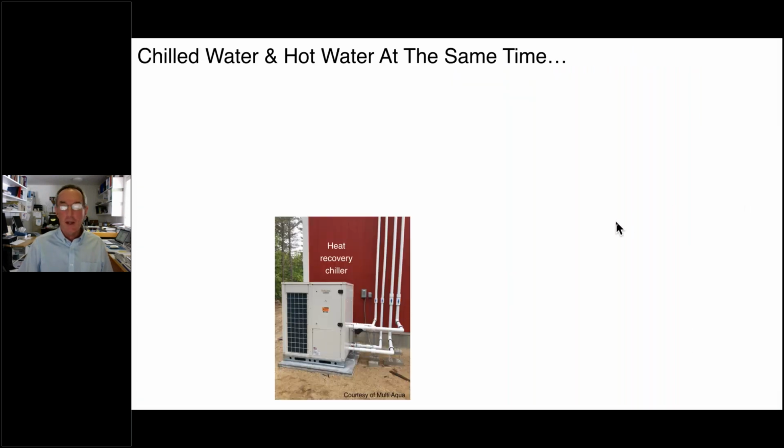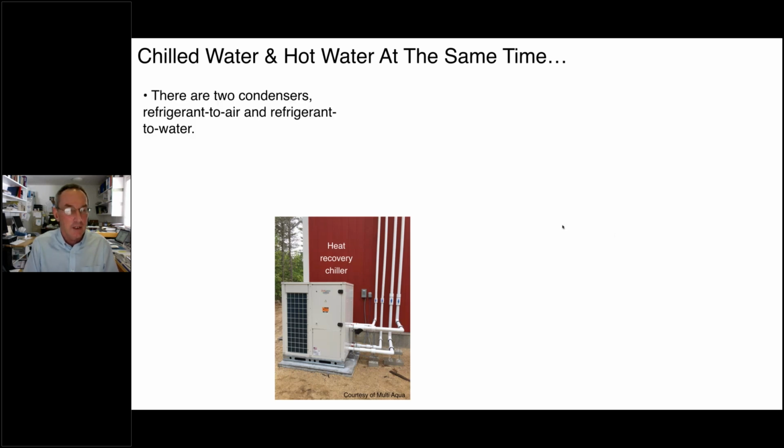Okay, earlier I was talking about a heat recovery chiller. And the basic idea with a heat recovery chiller is you have 2 condensing heat exchangers in there. You have one that can condense and drive heat rejection to outside air. You have another one that can take that heat and put it into a stream of water. And the refrigerant flow is managed between these 2 condensers.